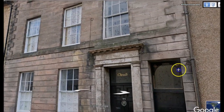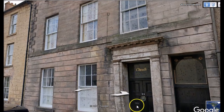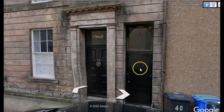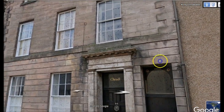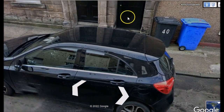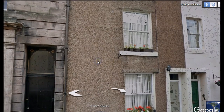And next door, I'll take an educated guess, and I'll suggest that at some stage in the past, this door was a window. And they've added another door for access, probably to upstairs. Or maybe they found the basement. I don't know. So let me give you the $2 tour.